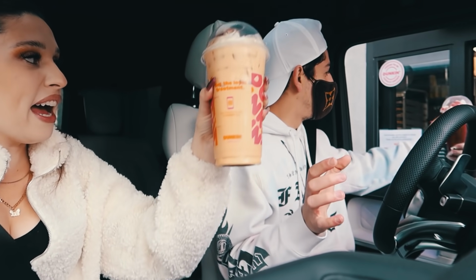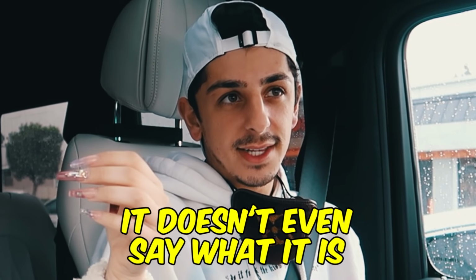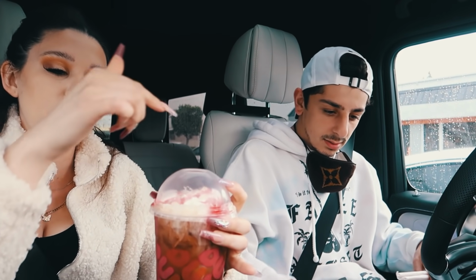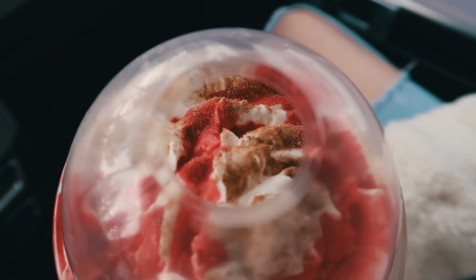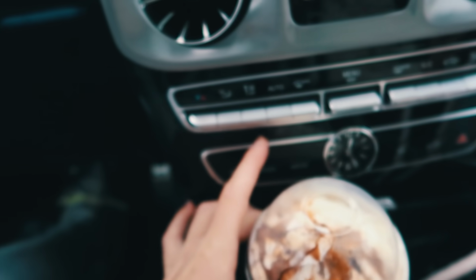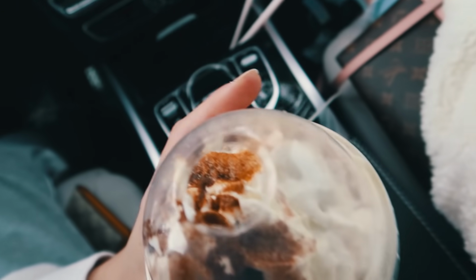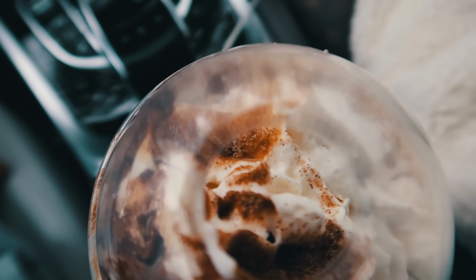Oh my gosh, what is that? Thank you so much. Have a great day. You too. Wow. It doesn't even say what it is on the receipt. That looks like red velvet something. No, this is like strawberry sauce on the top for sure. Oh, that looks insane. And there's the red stuff at the bottom too. Mine looks like this. I think mine is gonna be a little bit better. Sorry, Kaylin. I think it's gonna be a vanilla latte. This is like donut sprinkles.